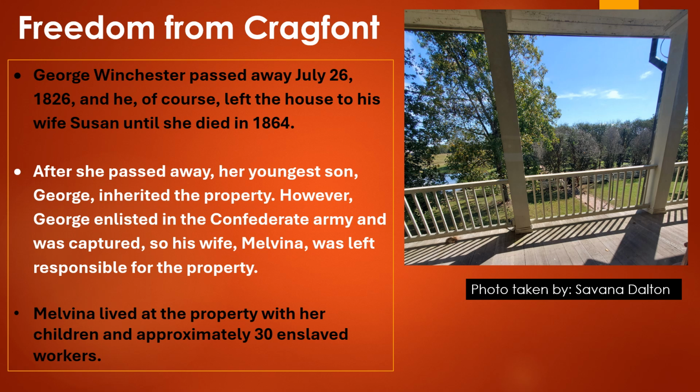At this time, the Union began to take control of the surrounding counties and enforce the Emancipation Proclamation, which granted freedom to all of the enslaved in Confederate states and territories won from the war.